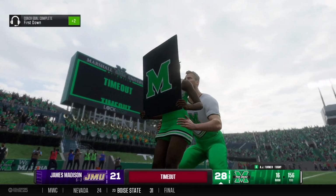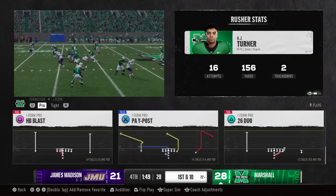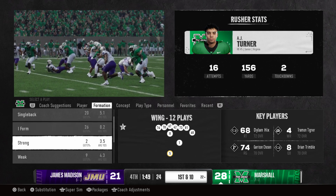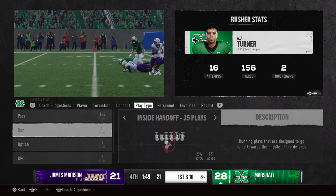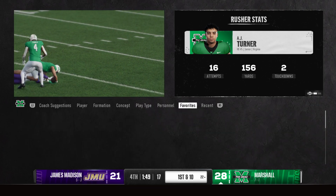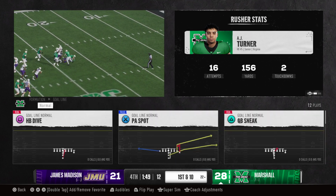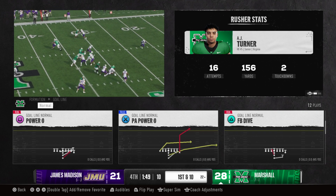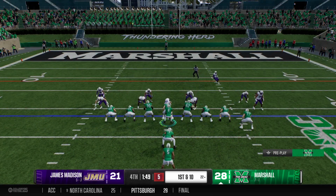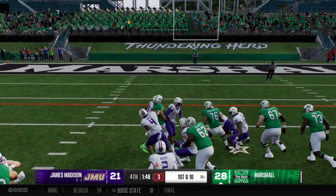Brought down just outside the red zone. He moves the chains. It's at the 22. Timeout called there by the defense, desperate to get the ball back and save as much time as possible. Marshall back at it with another 1st and 10. Shakes off the tackler.